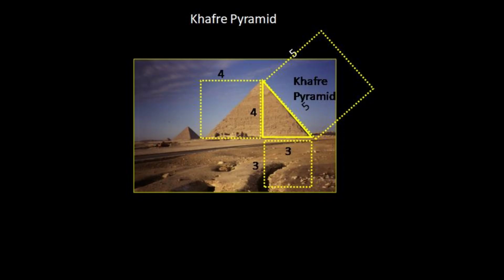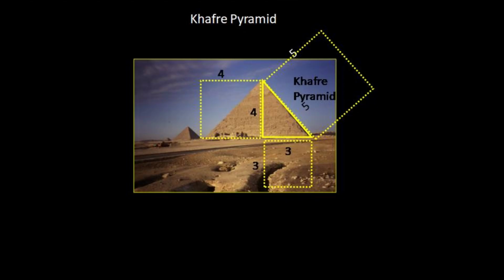And the slope of the Khafra pyramid is determined by a 3-4-5 triangle. I'm sure you've come across the 3-4-5 triangle in your time when you did geometry. And you would know Pythagoras' theorem. The square of the hypotenuse is equal to the sum of the squares of the other two sides. So if you take 3 and 4, the other two sides, a height of 4, 3 squared is 9, and 4 squared is 16. 9 plus 16 is 25. So the square root of 25 is 5, and that gives you the hypotenuse. Hence the 3-4-5 triangle.